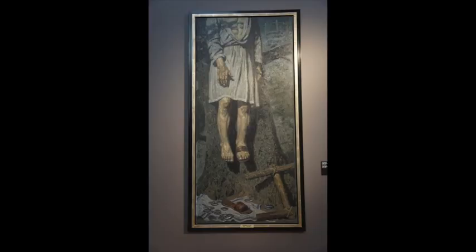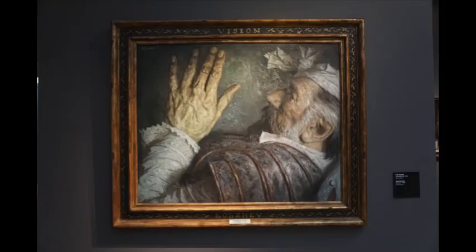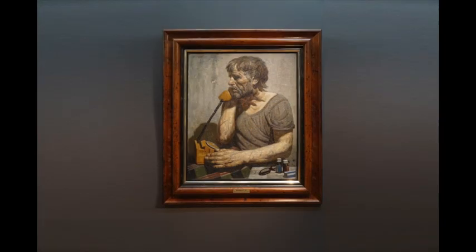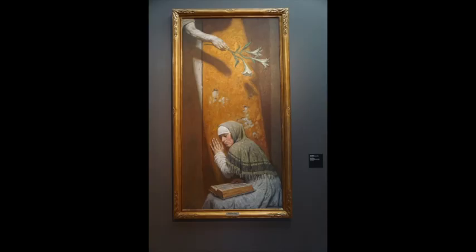This one is Judas. And here we have Delusion, 1996. These are all oil on canvas. This one's extremely powerful. It's called Mother, 64 to 67. We have Night Call, 1993 to 95. And then this is the Annunciation.